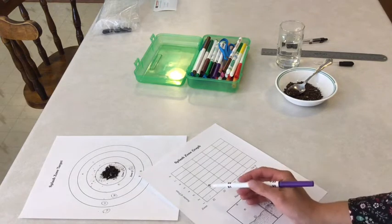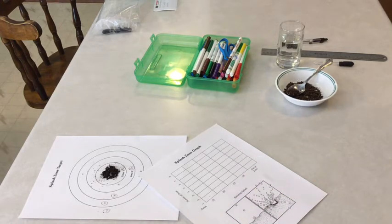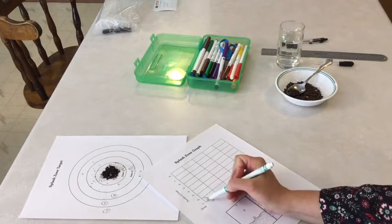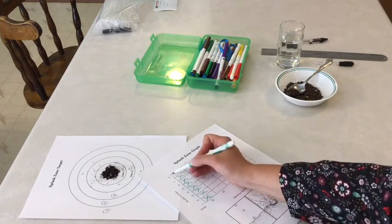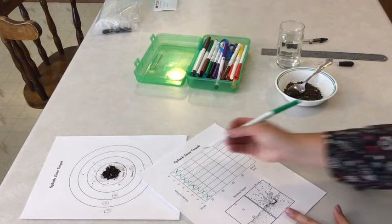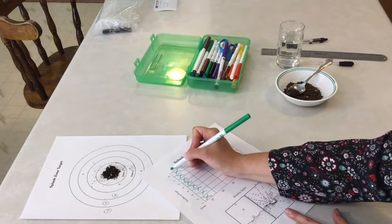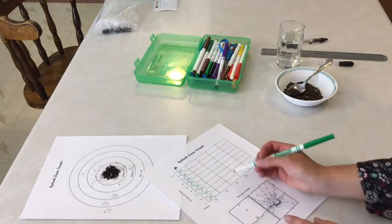So in zone 1 we had 10. So I'm going to just mark with an X all the way to 8, and since it only goes to 8, I'm going to stop there, but you can draw an arrow if you would like to signify that there was more than 8. In zone 2, we had 5.